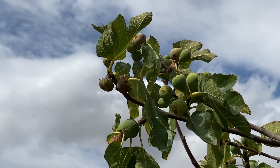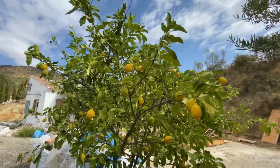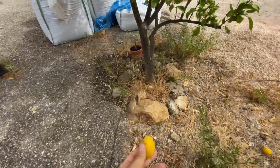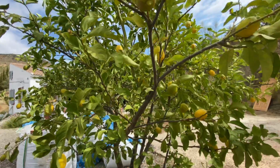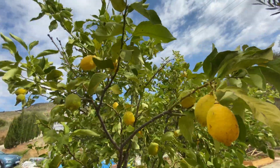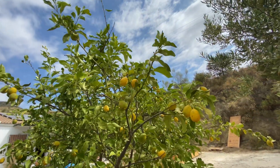I don't have enough time to pick them. You see, there you go. Anyway, so this one is looking nice. The lemon tree, not so much. I have some lemons, but they're well, actually fell down. They're looking a bit meager, and I think that has to do with my irregular watering during the summer. So I'm hoping that the next crop is going to be nicer. But anyway, enough of the garden. Let's go into the house.